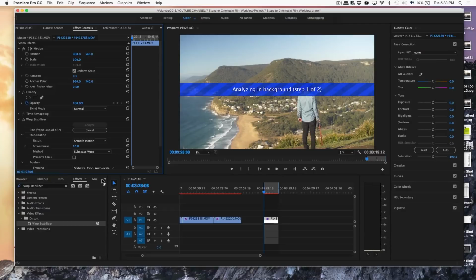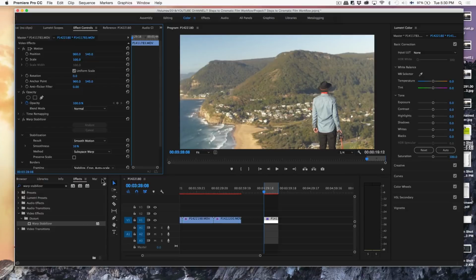Can't wait for a faster computer. Still waiting for the stabilizer to do its thing. It's a pretty heavy effect, so I guess it's gotta give it some time. All right, 89%, 90%, 15 seconds, 10 seconds, 93%. We're on the home stretch. Guys, rendering all this stuff is killing me. Stabilizing. All right, hokey smokes, here it is.